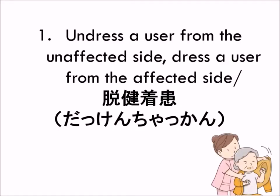1. Undress a user from the unaffected side. Dress a user from the affected side.